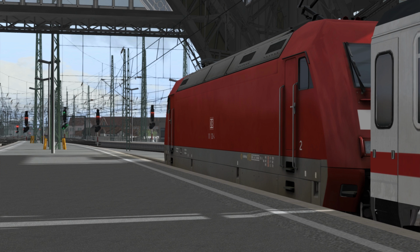I have made one slight change though, and that's because the BR101 which was used didn't seem to want to respond when I was using the PZB system, so I've actually swapped that out for the BR101 which comes with the Munich to Augsburg route.